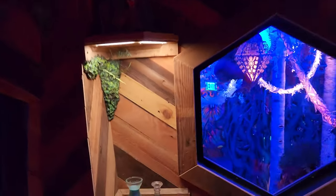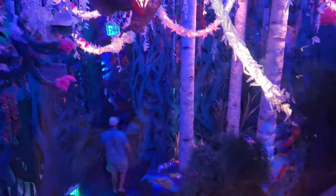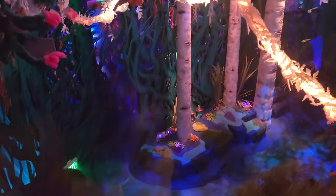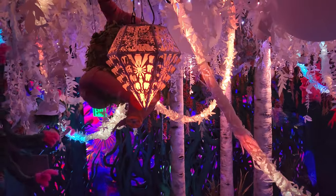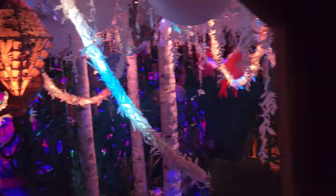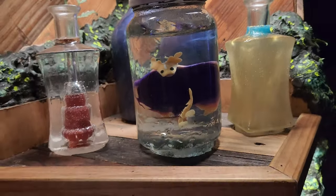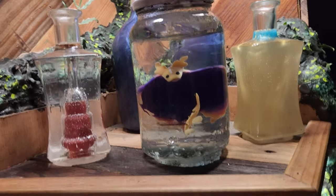I like how there's also windows so you can look down and you have no idea you're being watched, or you're down in that room. I like the little thing in the jar to your right. Oh, is that a bat? I don't know. It kind of looks like an axolotl mixed with a stingray. Yeah.